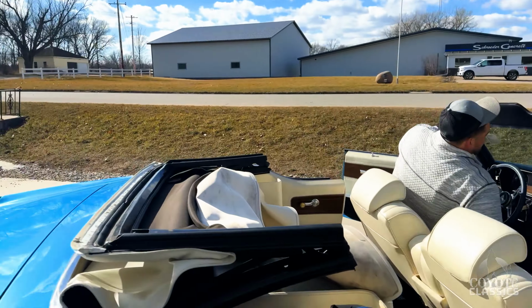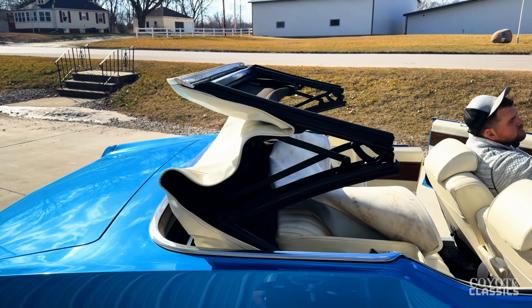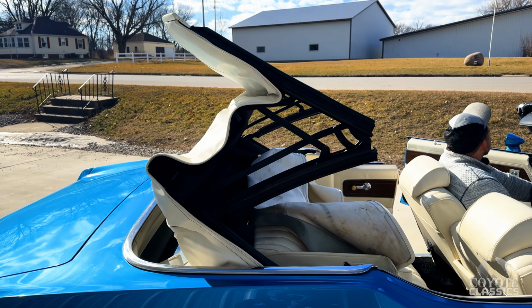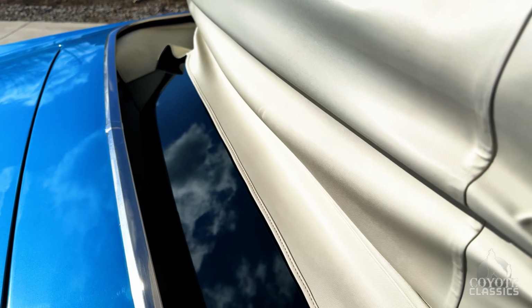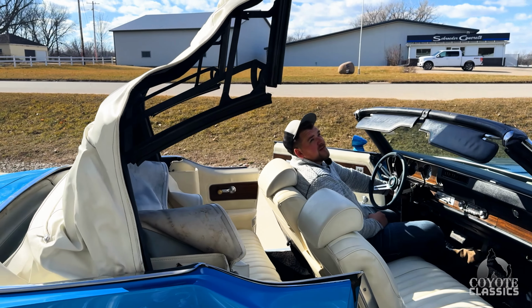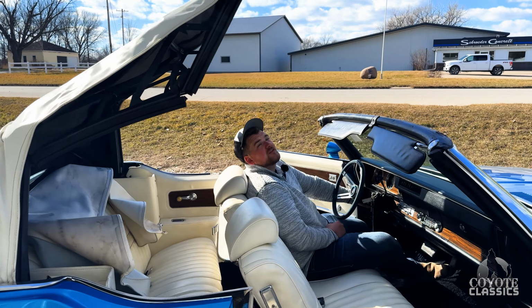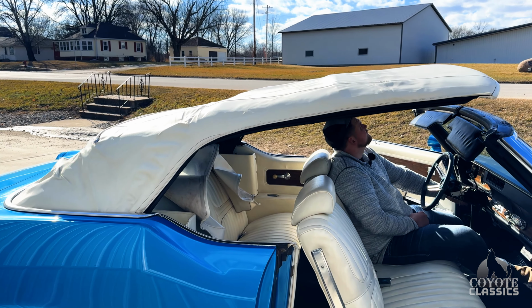I'll get the picture of that quick. Power top goes up nice and even. Nice and quiet as well. Looks like it's got a really nice white top, glass back window. It's almost nice enough today to drive with the top down, but I suppose it is a little bit chilly. Yeah, we must leave it up. Put the windows up, show them how that all fits.